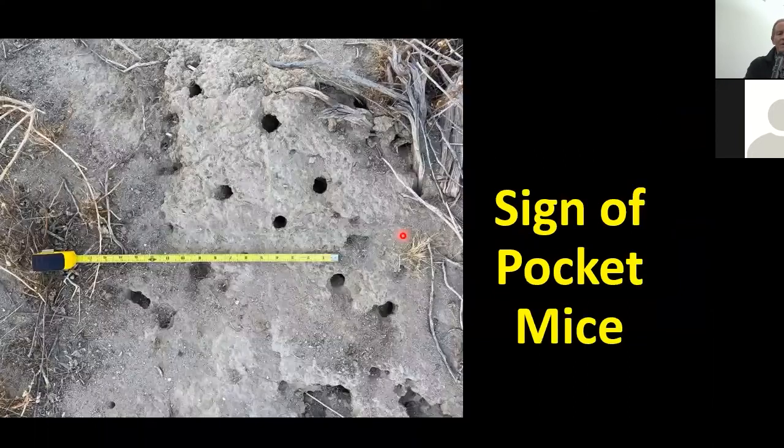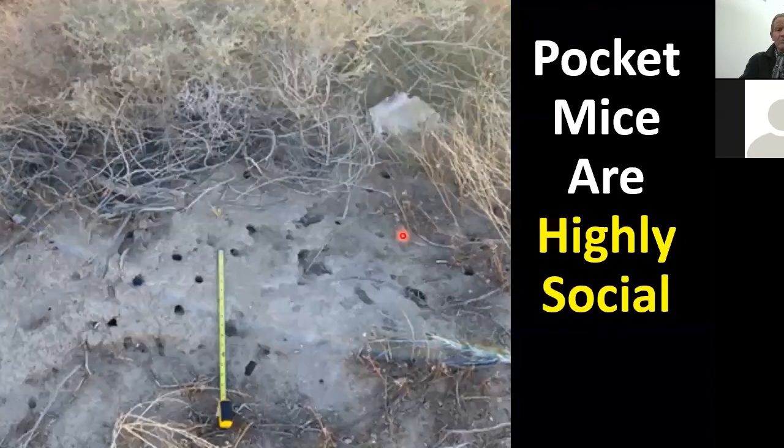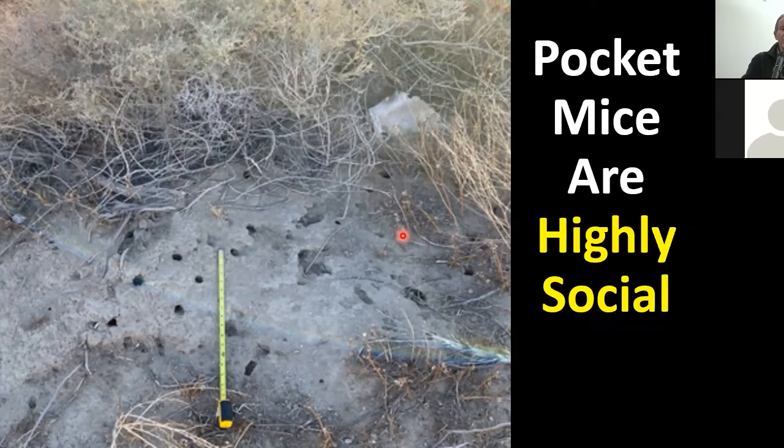Pocket mouse. And the sign of a pocket mouse, if you don't see their tracks, you'll see their holes. You cannot walk by a creosote bush or a burrobush out here in the desert without seeing a bunch of holes. When I first moved out here, I thought, who makes all these holes? Well, pocket mice are highly social. We have a couple of reasons for all the holes. One is, what if a predator comes in the front door? You want to get out a back door. So they have front doors, back doors, but they also have connections to their neighbors' units.